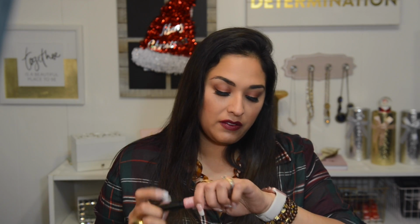Now, the one thing that I will tell you is it kind of smells a little like, gosh, I wish I could remember what this smells like, but I don't know what it smells like. It just has a very interesting smell. So be expecting that when you pop the top.